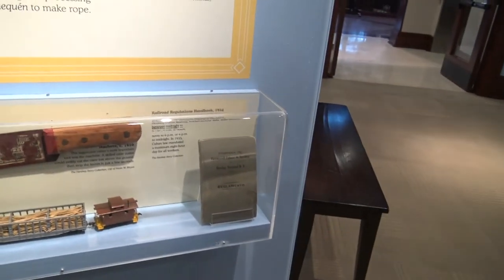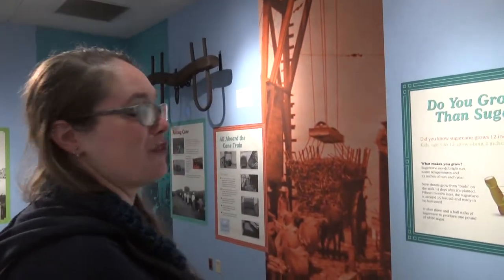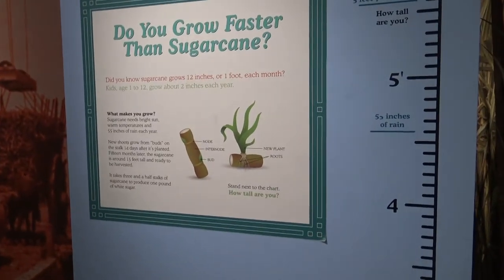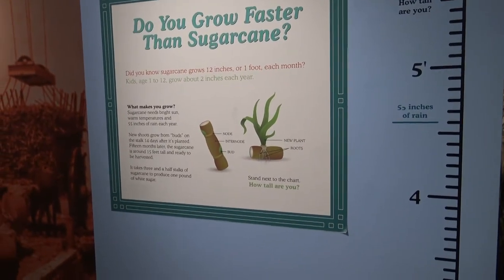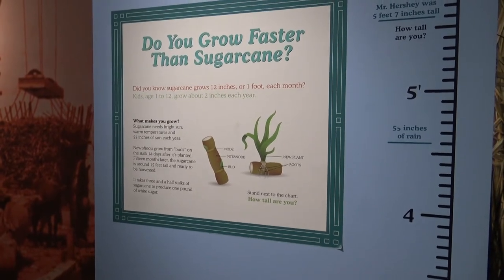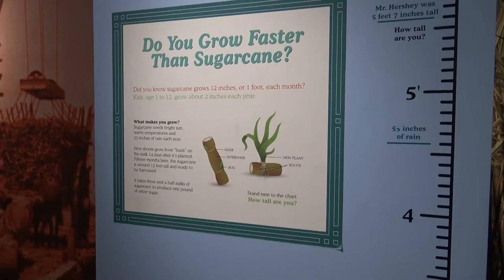Railroad regulation handbook. It says, do you grow faster than sugar cane? Sugar cane grows 12 inches or a foot each month. No, I do not grow faster than sugar cane. Kids age 1 to 12 grow about 2 inches each year.